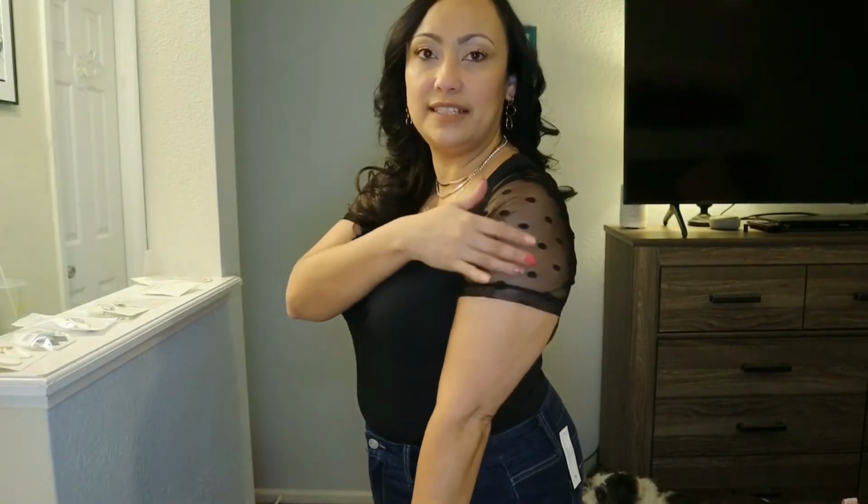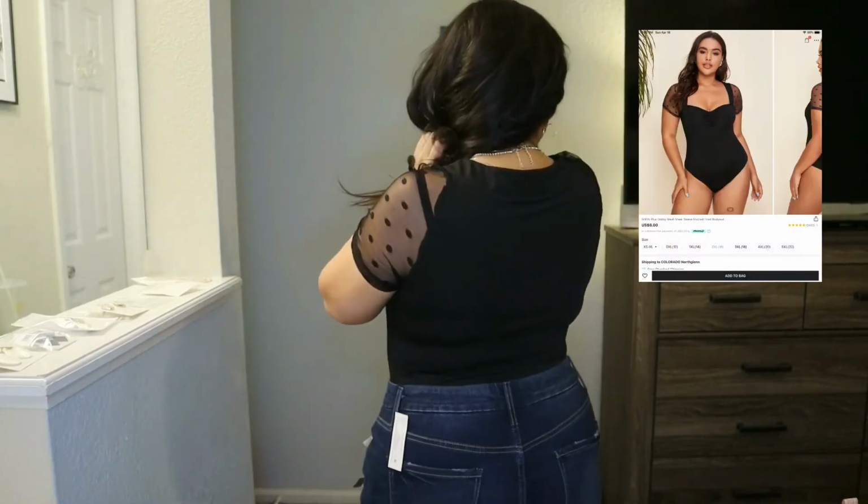Now this one is a black bodysuit, and I love it. Look at how beautiful the detailing on the sleeves are. And it's super flexible and stretchy. It fits very well. It's a very beautiful neckline. I love the neckline. I love the details here as well. And I do like the fact that you can wear a regular bra with it. And here is what the back looks like.